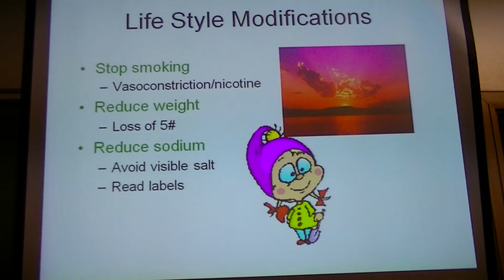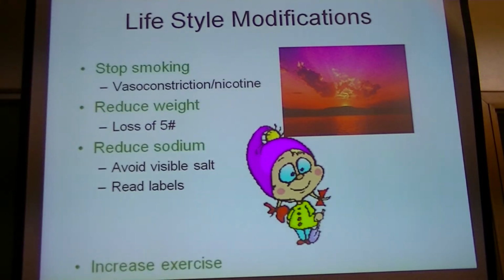2,000 milligrams is 2 teaspoons. 2 teaspoons is what we should have in a day. And if you look at soup, it may have 700 milligrams just in a bowl of soup. So look where we are in relation to that. Well, if we ate crackers with salt on it along with our soup, if we eat potato chips and any of those things, so kind of notice where you are on your sodium.